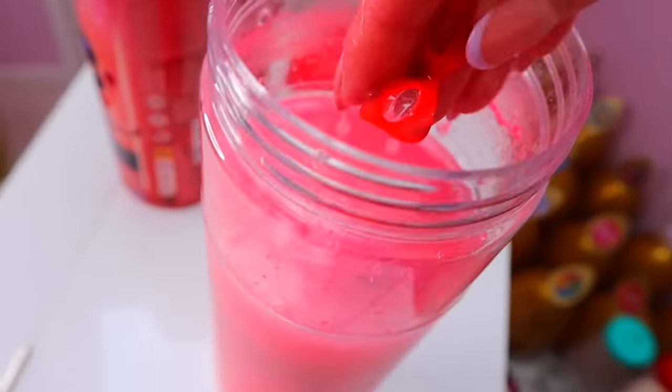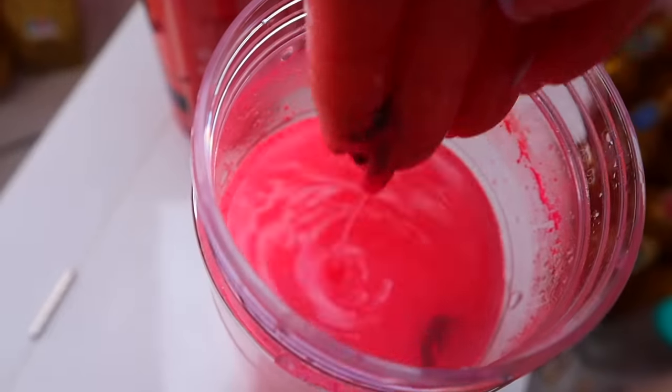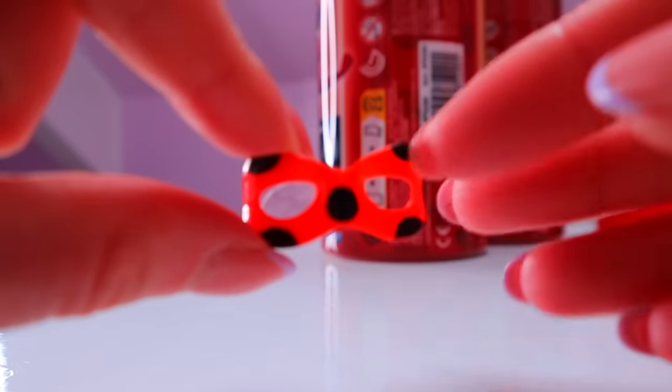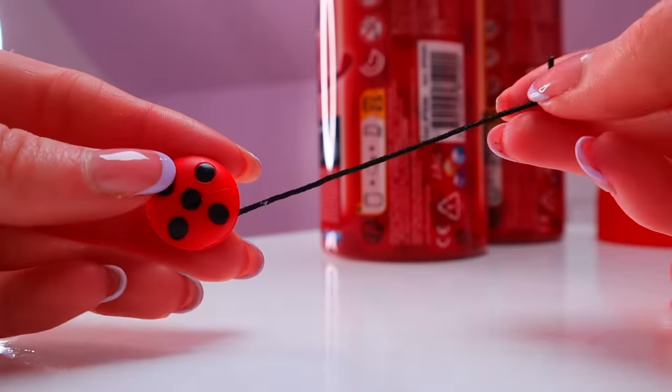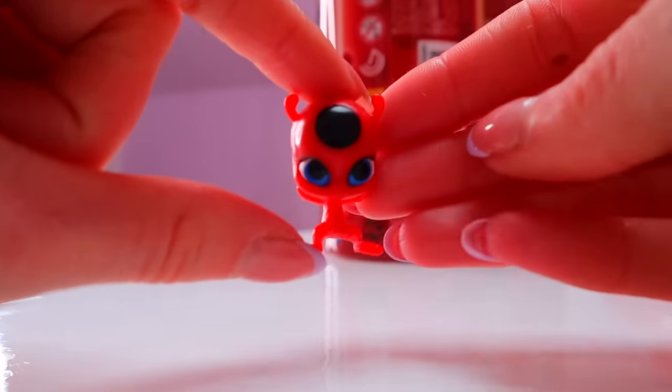Okay, the only bad thing about this, guys, is getting the accessories out. How are you meant to find them? One eternity later. Okay, guys, so we got her Ladybug mask, her yo-yo, which actually works. How crazy is that? And her little Kwami. That is the cutest thing.